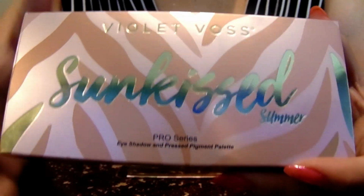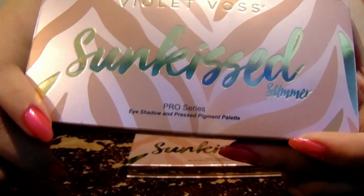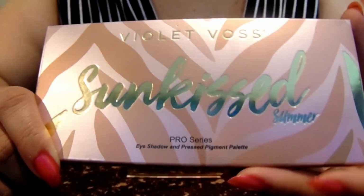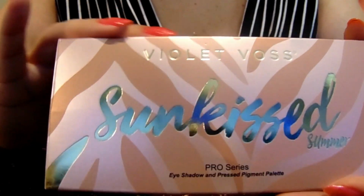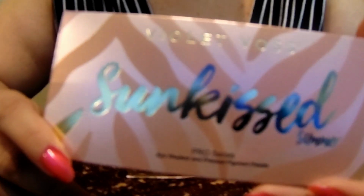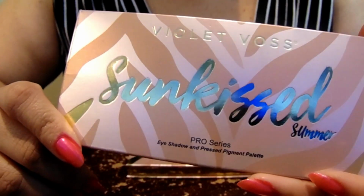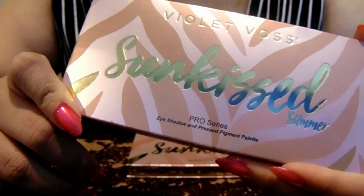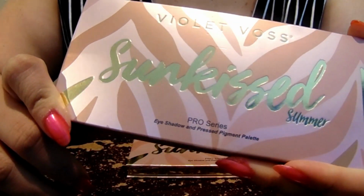You can still find this palette on the Violet Voss Cosmetics website. This at full price retails for $37. Like I said, I got this for $10, so that's a pretty good deal. It's described as the perfect palette that embodies the perfect sunny summer day. Achieve the most iconic summer looks year-round with universally flattering warm neutrals from sunny golds to blazing hot.